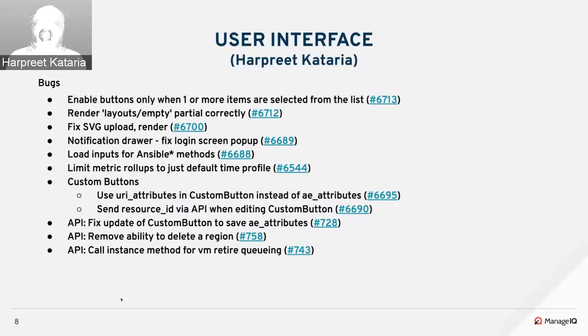And the ability to delete a region from API was removed because that could break the appliance, especially if there was only one region that was deleted. And finally, a bug was fixed when queuing a VM to retire through API. That's all I have for UI. Over to Adam.